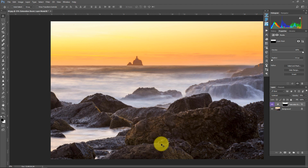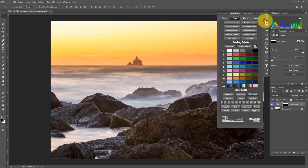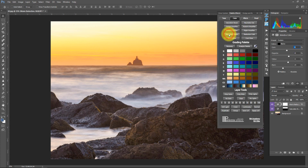Well, if we look in our dark areas down here, there's a lot of dark areas here, but there's nothing really going on in them. I don't like the way the dark areas look. Well, there's a button right here that's called Reduction Warm. And when you press this, it's going to reduce the darks in your image, but give them a nice glowing, warm color to them. If I delete that layer and maybe do the Reduction Cold, it's going to give them a semi-cold feel to them.